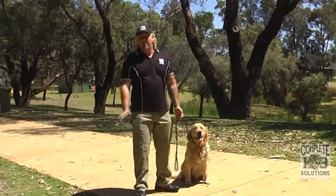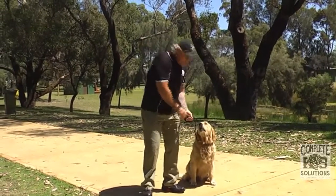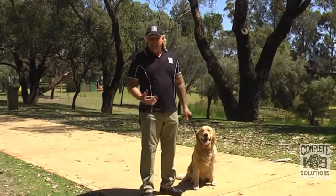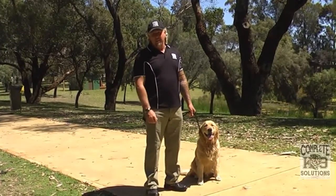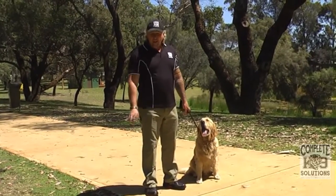Okay, so here we are halfway through the walk. As you can see, I'm nice and relaxed, I'm in control, I haven't got the lead wrapped around my hand, I'm not all tense, because all that sort of stuff is just going to make the dog really anxious. And when the dog's anxious, they're not focusing on us, they're looking around at everything else that's distracting them. Keep your dog nice and calm, you stay nice and calm, and you're halfway to a good walk.